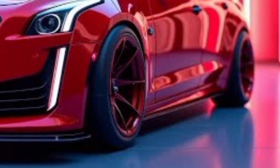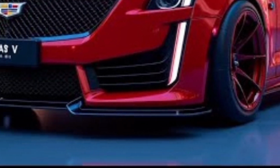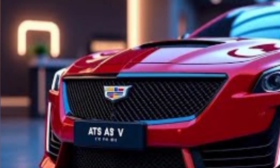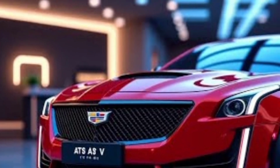Today, we're talking about a nameplate that's making a sharp return, the 2026 Cadillac ATS. And let me tell you right off the bat, this isn't just a facelift or a mild update. Cadillac is aiming high, and this time, it feels like they mean business.